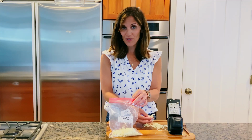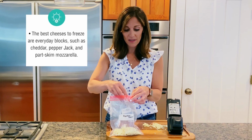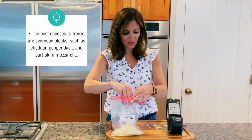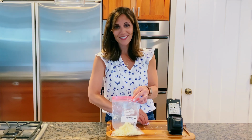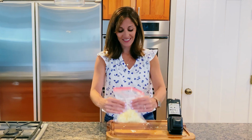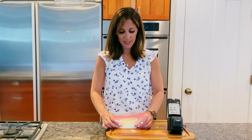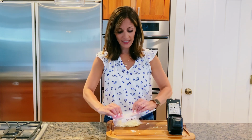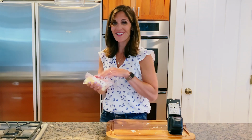Now grating it before you freeze makes it so much easier to defrost. You can just leave your cheese overnight in the refrigerator to thaw. You can leave it on the counter for about 20 minutes, or in some recipes, you can just use the frozen cheese. Once it's melted, you won't even know the difference. Just gonna press out as much air as possible. I got it labeled as pepper jack into my freezer.